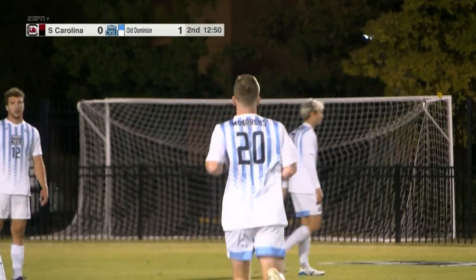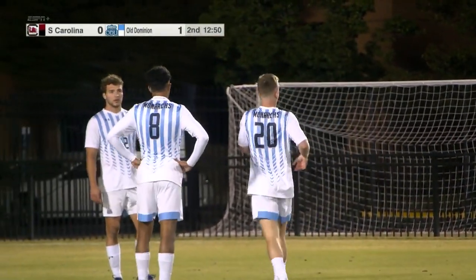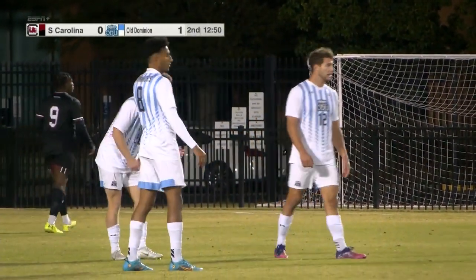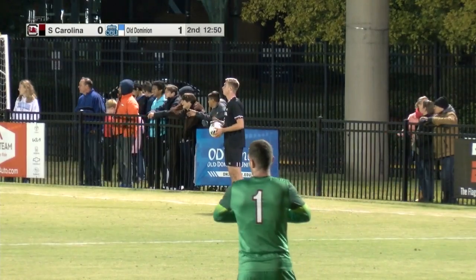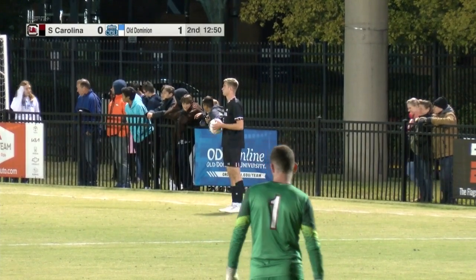Substitution coming in. Looks like they're going to have to take Beckett out. So coming in is going to be Ferguson, Trevor Ferguson, the midfielder, 5'10" sophomore out of Virginia Beach, so local product for the Monarchs.